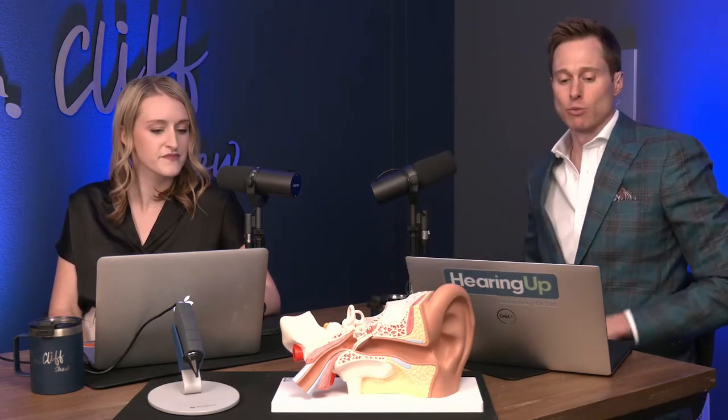And the first part of your ear that they're going to want to evaluate is the outer ear. And we actually have a nice little ear model here up on our table that I can kind of run through with you as well. So right here, what everyone thinks of as the ear, that is actually what we call the pinna. So that is the first portion of the outer ear. And then as that goes down, the ear canal is also a portion of your outer ear, and it goes all the way to the eardrum portion of your outer ear as well.